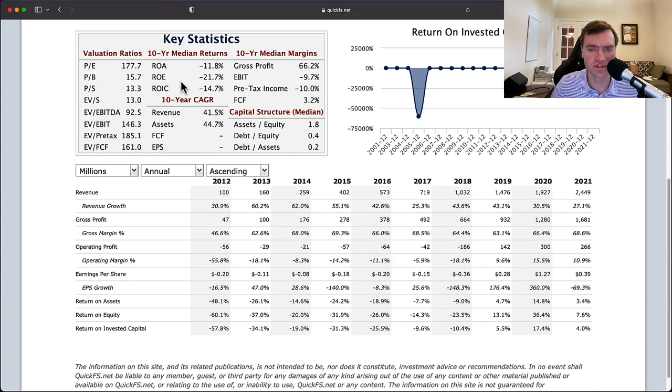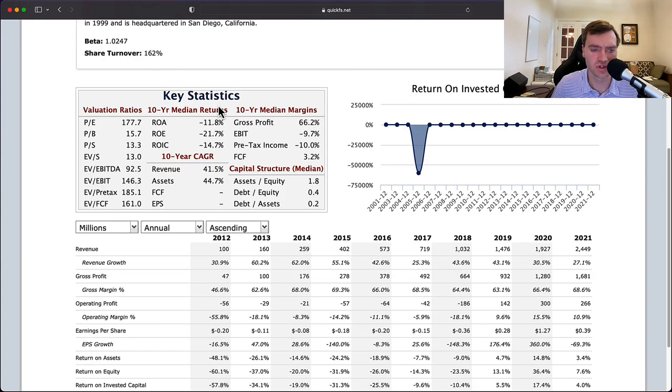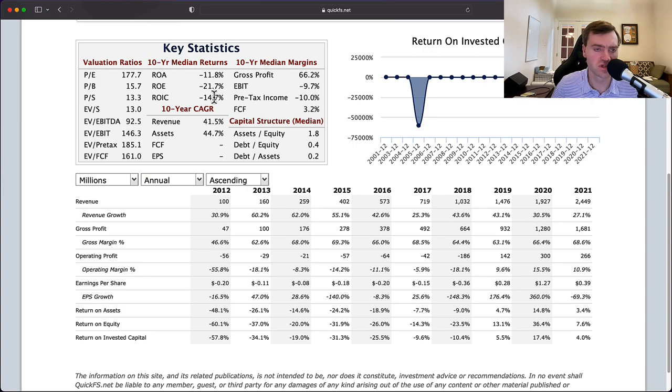What's kind of crazy to me is that a lot of these key statistics aren't going to be very helpful to us. You see 10-year median returns of negative 21%, negative 14%. Obviously, these numbers, if true going forward, are not good. You would not invest in numbers like this. But when you see a gross profit margin of 66% and free cash flow of 3.2%, you can see there's probably some leverage here as the company grows. It could start to look better.